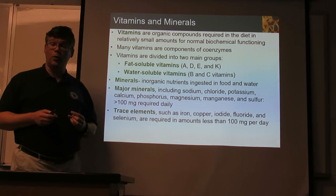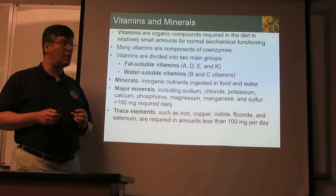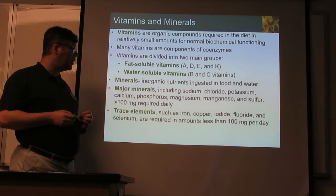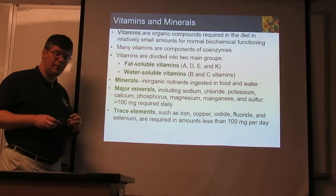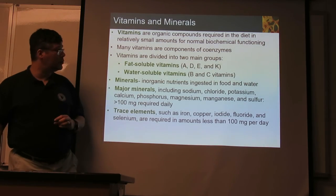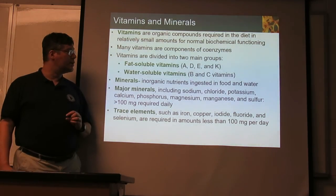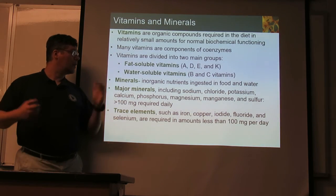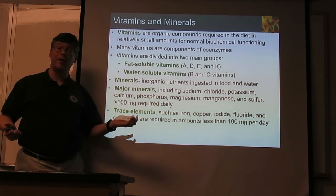Selenium is quite notorious: we need a tiny bit. Too little and you're in trouble, but too much and you're dead, poisoned by the selenium. Iron, likewise. If somebody were to eat a whole jar of vitamins at once, iron poisoning is a good chance of what would kill them. So, getting some of these, but in the proper balance.